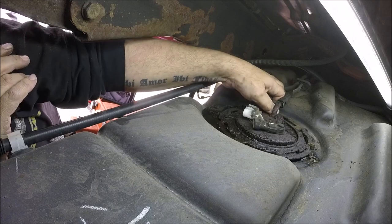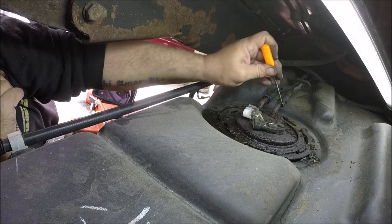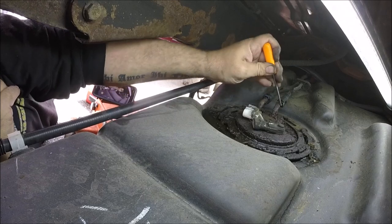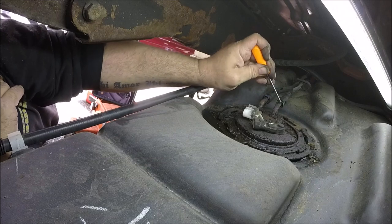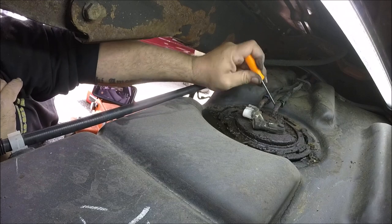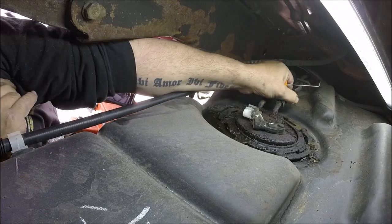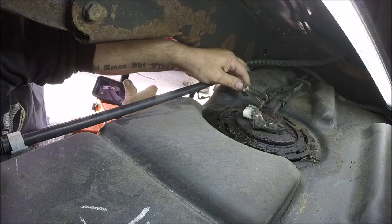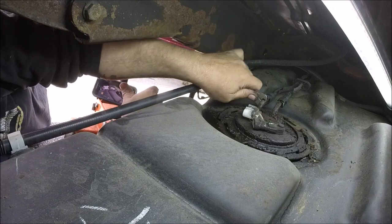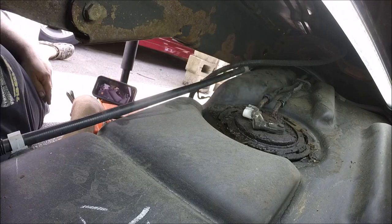You can see how rotted the top of this is. This one's just moving up where the rust here is just insane. I'm just trying to dig out any flaky rust. You know, you could try the service kit, which has got these things in it, which is supposed to get you in there. I don't think any of that's gonna work.